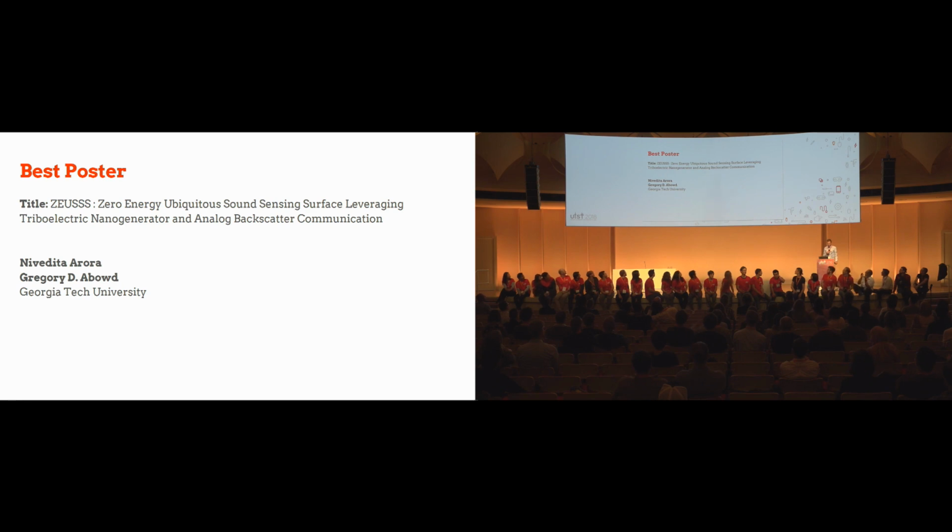The award winner is Zeus, Zero Energy Ubiquitous Sound Sensing Surface with analog backscatter. Are the authors here? Nivedita or Greg, here in the audience? We have wonderful trophies that our local arrangement chairs have prepared. No, so we will ship it and the authors will receive it.